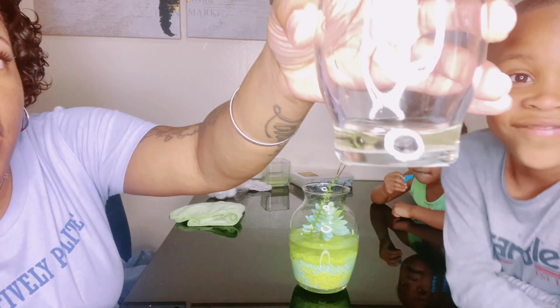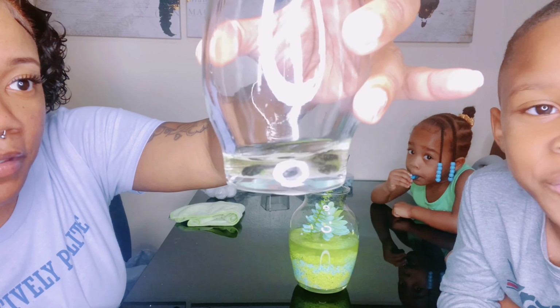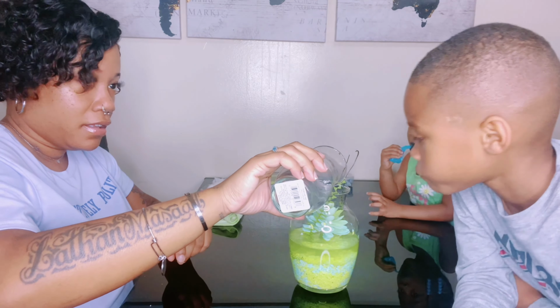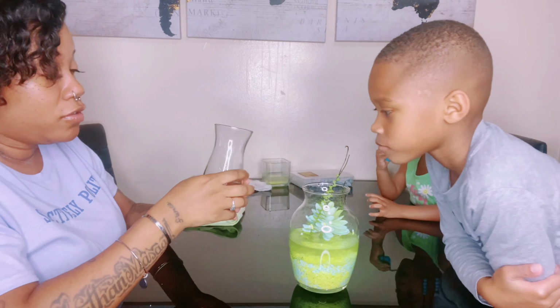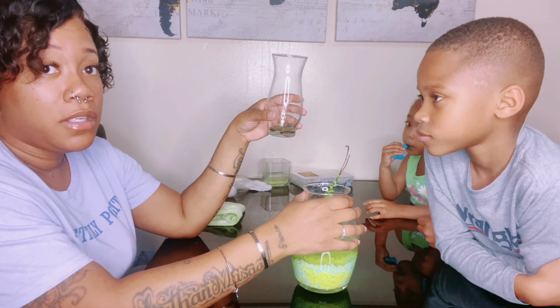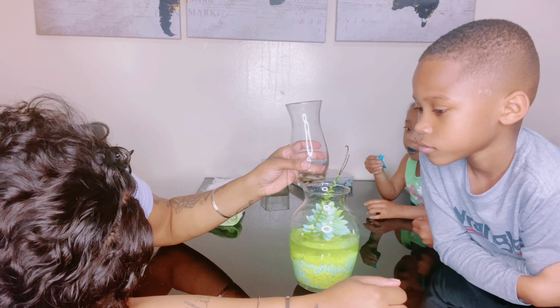So these are our tadpoles. Y'all can see them. And we're gonna hold them. Swimming around in there, struggling, trying to keep some air, but we know they're alive. Now it's gonna be moving around fast, so if you're gonna catch it, you need to be careful, because if you knock everything over, then you're not gonna have no more tadpoles.